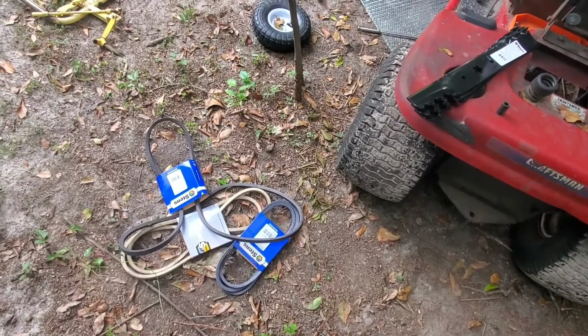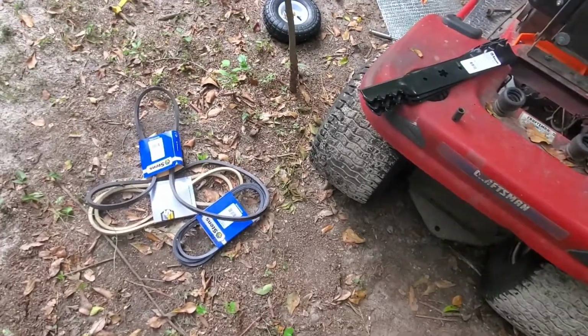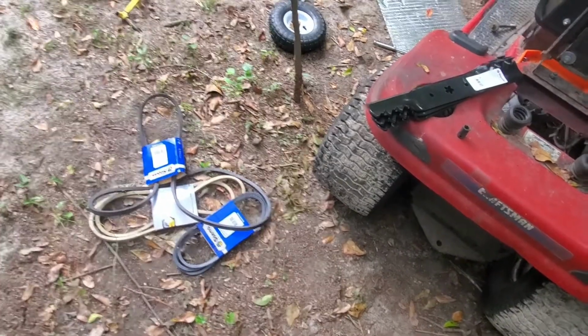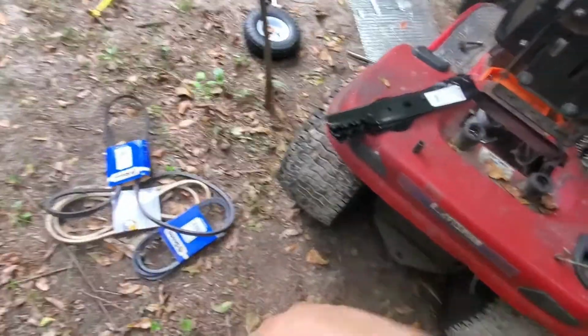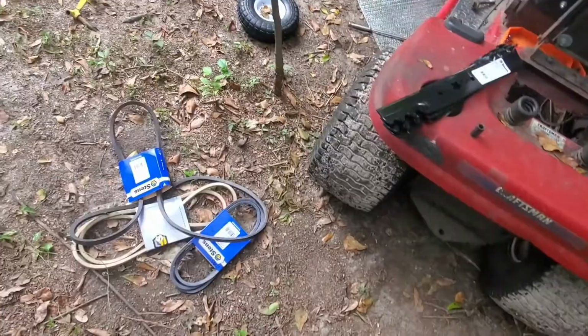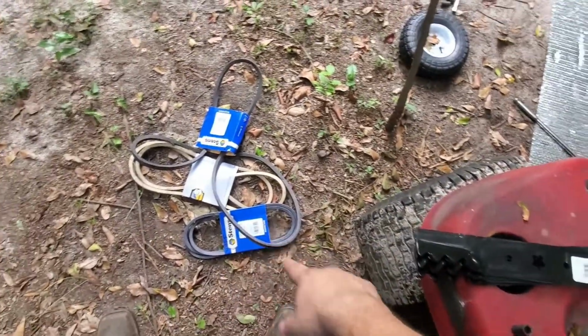Well, that took longer than it should have. I went everywhere except where I should have gone in the first place. Tried Lowe's, tried Home Depot, tried Tractor Supply. No, local mower shop on the other side of town, which is why I didn't go there, but it's whatever. I got what I needed. I got mulching blades. I got my belts.